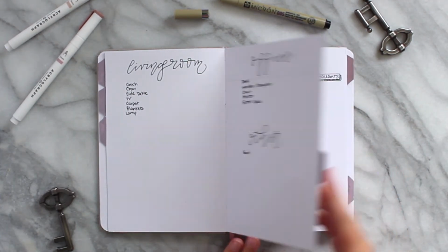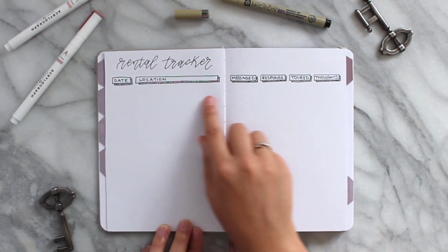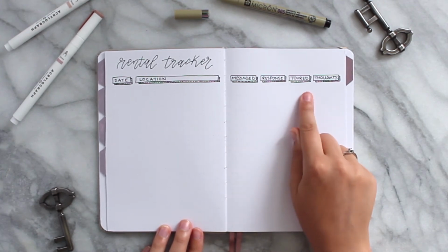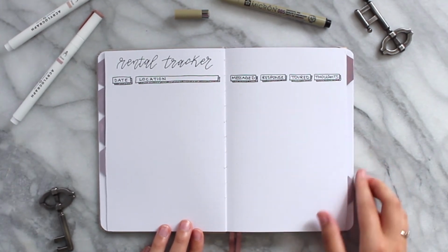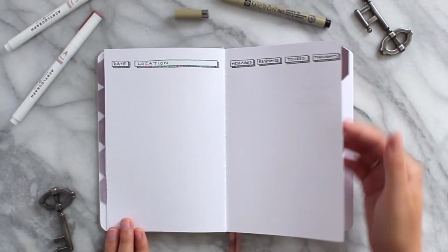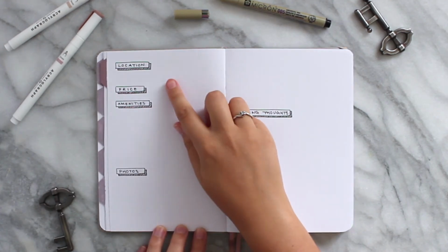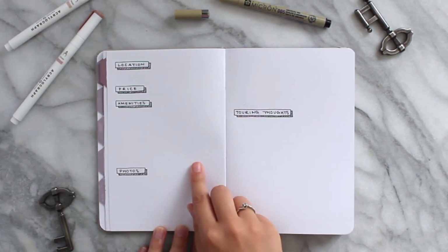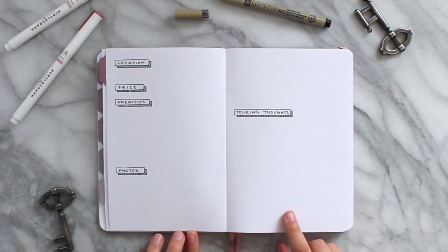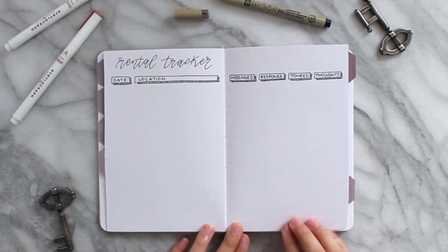In my opinion, this is going to be the best moving spread idea for your bullet journal. It is a rental tracker. So I'm recording the date, location, the message that I end up sending, the response, the date that I toured a place, and then my thoughts on all of the locations that we are going to be looking at. And then I dedicated a separate page just on more details for that specific location. Things like amenities, photos that we took, and then our touring thoughts before, after, during the tour as well. And then I'm gonna come back and record my thoughts just in that last tab of the rental tracker.